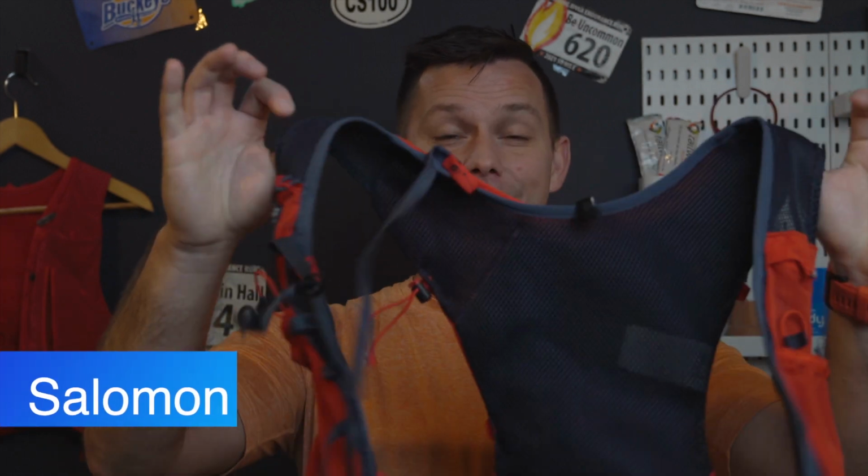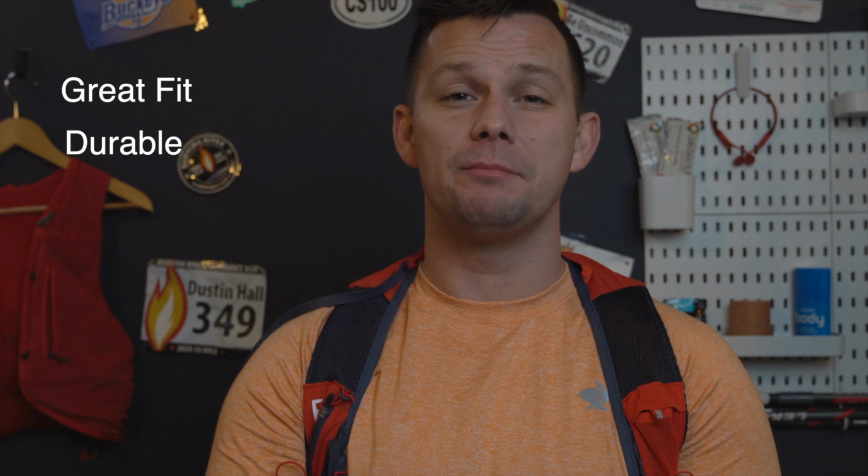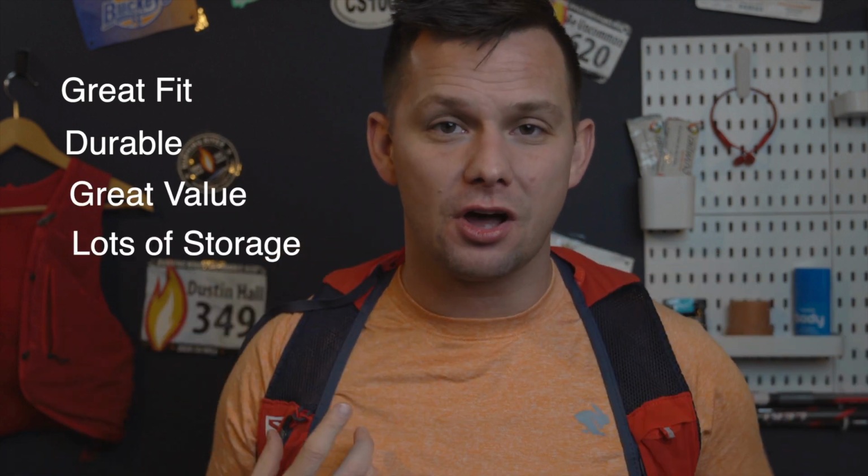And that tool for most of this year for me has been my old school Salomon Advanced Skin 3 5-pack. I've had this for a few years. It still fits great. It's still holding up and durable. I'm getting my money's worth. I can put 2 soft flasks in it, my gels, my phone, wet weather gear, headlamp if needed, and be able to go out there for 50K, 50 miles, or more and hit my aid stations without a problem. Could even throw a water bladder in there if I really felt that I needed to.